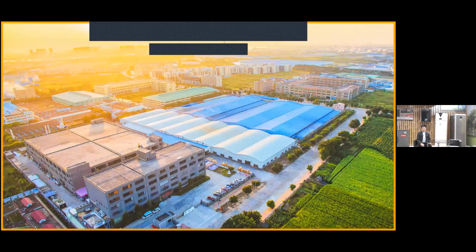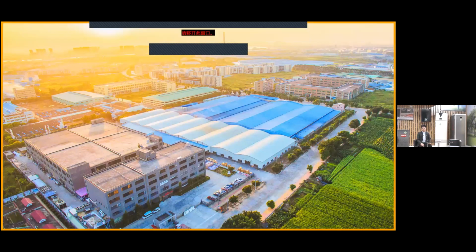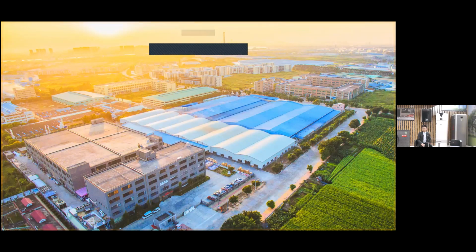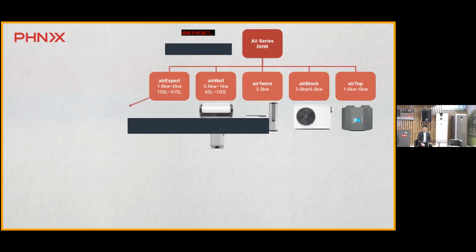PHNIX was founded in 2002. It's an international company that focuses on innovations in environmental technologies and renewable energies, manufacturing heat pumps for swimming pools, commercial and domestic hot water heaters, and house heating. Nearly 2 decades have passed. This company has grown into a great power in this field, making all those new movements like I just mentioned. And for domestic hot water heaters, these are the family of them.